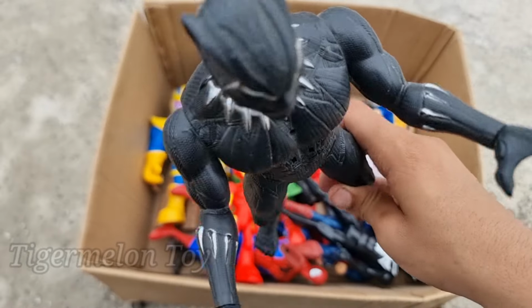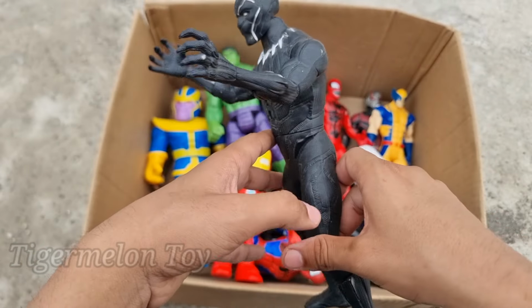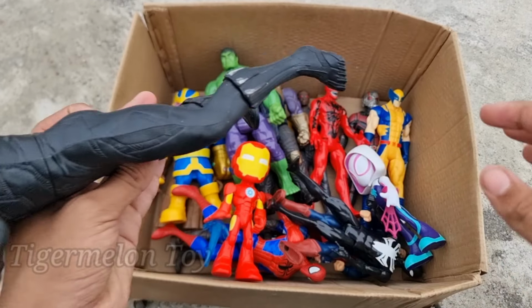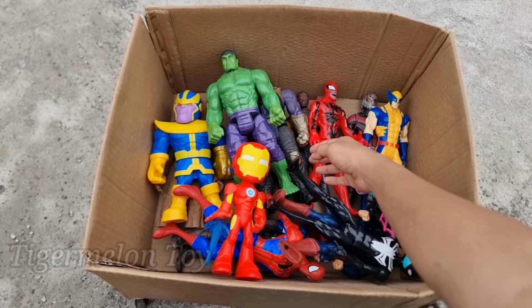Wow, guys, Black Panther is super strong. Look at the very cool sharp claws. Look at the king knuckles on his neck, guys, because he's the king of Wakanda, guys. Wow, he's amazing superhero. Look at him. Wow, he's super cool. Now, who is next, guys?